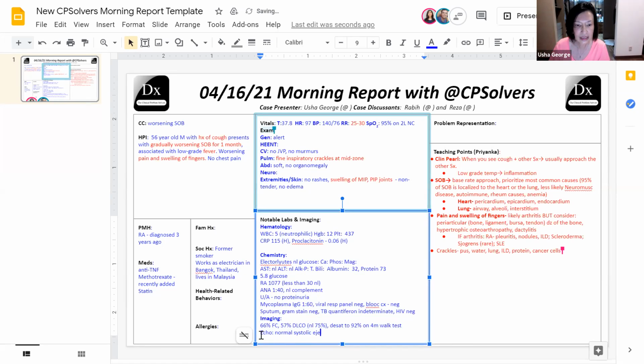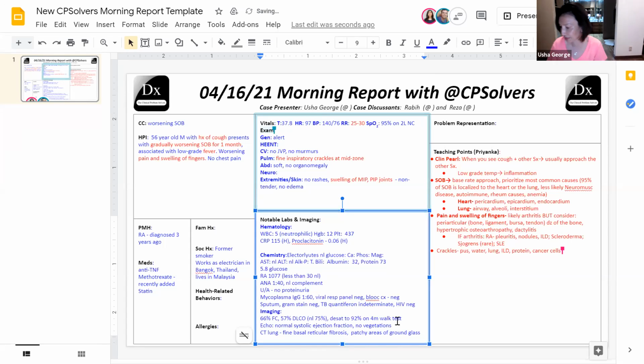Now, as for his CT lung, he had fine basal reticular fibrosis, patchy areas of ground glass, and alveolar consolidation. And that's the end of the third report.